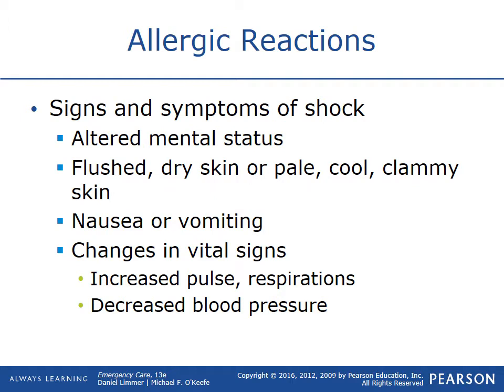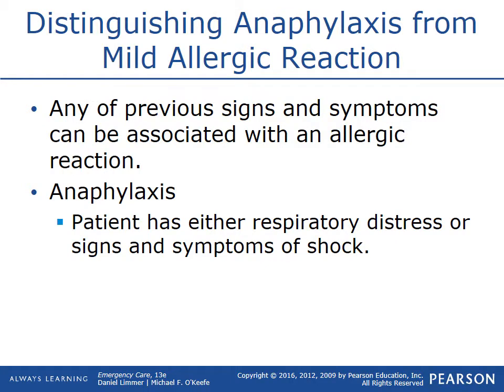So with that, when they're in shock, the high heart rate and low blood pressure are also going to cause pale, cool, clammy or dry skin and a change in mental status. So if you're starting to see that person experiencing syncopal episodes, or any involvement of respiratory issues, that's very bad. That is the major differentiating thing between allergic reaction and anaphylaxis: respiratory distress or signs and symptoms of shock. And once again, those signs and symptoms of shock are the increased heart rate and hypotension.